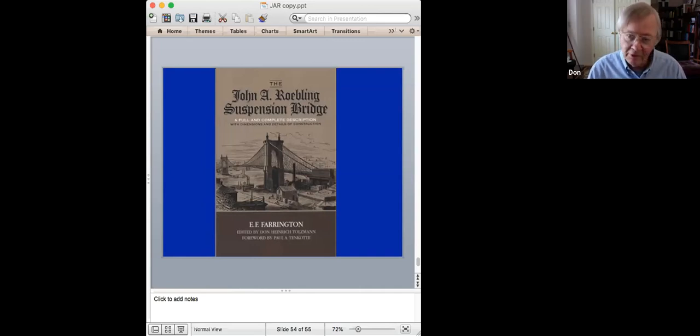And then after that, I put together and edited Farrington's report on the technical aspects of the construction of the bridge, because I found people were interested in the biography of Roebling, but they're interested in technical questions, like how did they produce the cables, how did they construct the towers, what kind of stone was used, etc.